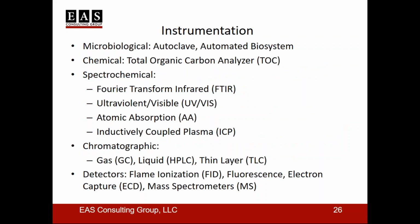There'll also be more sophisticated instrumentation: microbiological automated biosystems, for example, total organic carbon analyzers, various spectrochemical types of equipment, such as an FTIR, UV-vis equipment, atomic absorption, inductively coupled plasma, chromatographic systems, both gas and liquid or thin layer, and various types of detectors to go along with all of that instrumentation.